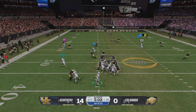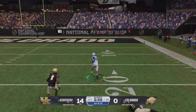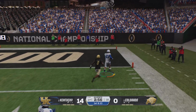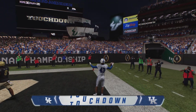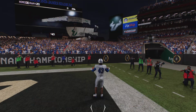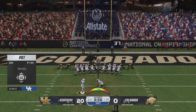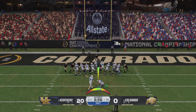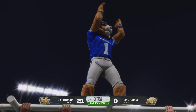On first down, it's play action. Looking deep to the right side. And it's caught for a huge pickup. They're down inside the 30 now. Touchdown, Kentucky. An explosive play all the way to the end zone. So they'll try to add to the lead now with a PAT. Good on the PAT, and it's 21-0.